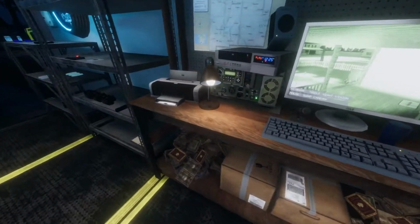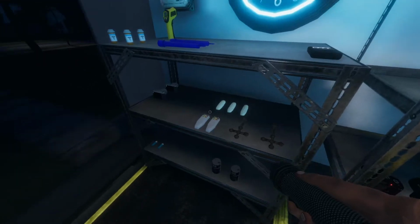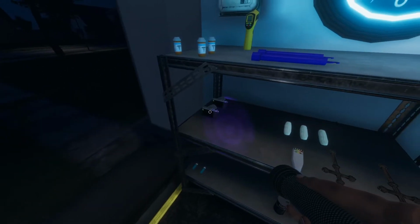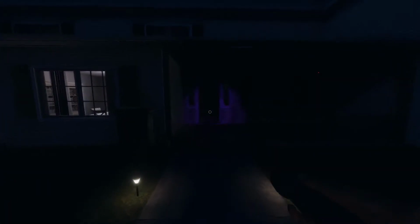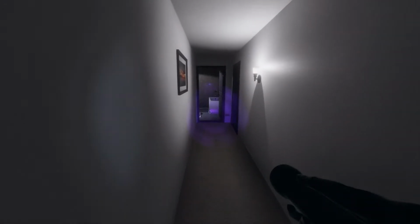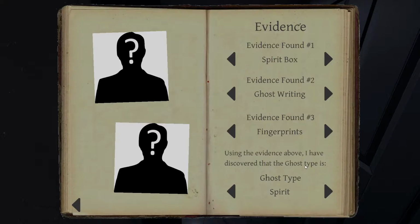Haven't had a ghost event, haven't had a picture yet. Our sanity is still nice and high. So EMF and fingerprints. And what else should we bring up? Another camera, perhaps? I'm kind of feeling like it might be an Oni. Maybe. It's, you know, hard to judge these things. There's fingerprints, so I am wrong. It is a spirit.